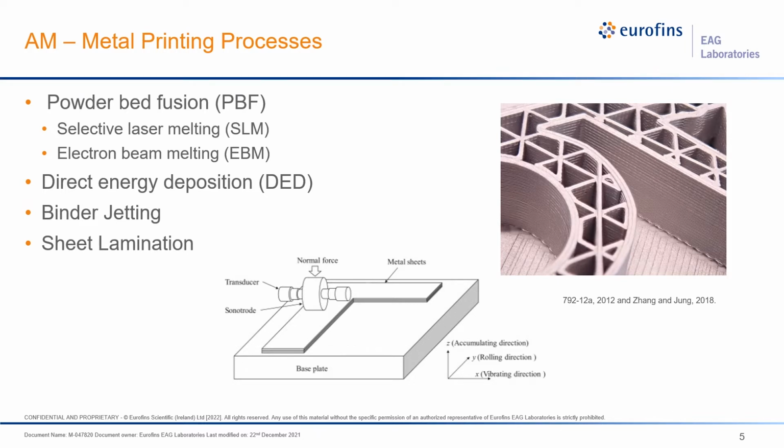The second category is direct energy deposition. These are all processes where a focused thermal energy creates a melt pool in which material in the form of powder or wire is deposited. The heat source can be in the form of a laser, arc, or electron beam. This category has origins from traditional welding technology. Therefore, many established concepts from welding can be used to study and explain the final build using direct energy deposition.